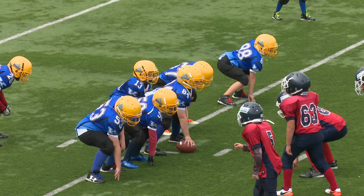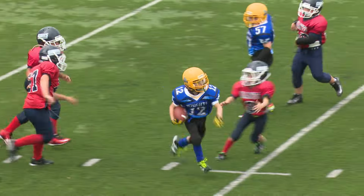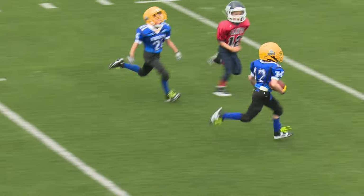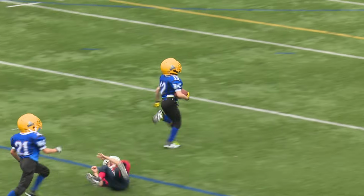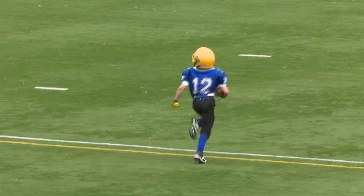Looks like number 13 takes the snap. He hands off. And number 12. Ooh, two number 12s came together there, but it looks like the Knights are going to run in for another touchdown, folks.